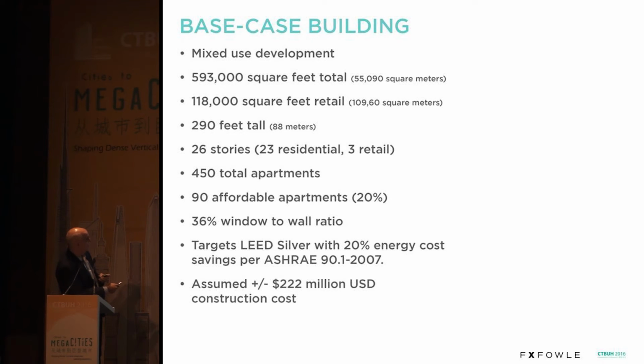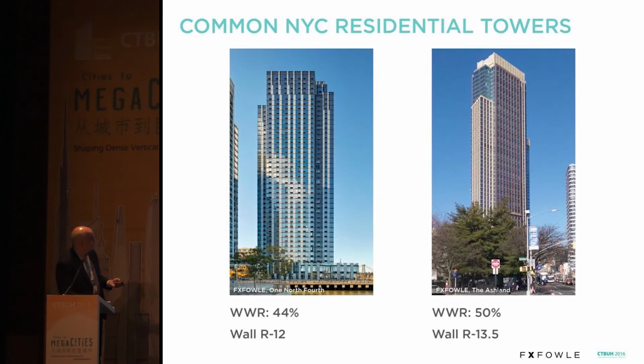450 apartments, 90 are affordable. I already talked about that. And then in terms of its performance, it was LEED Silver with a 20% reduction off of ASHRAE. So it wasn't a horrible building to start with. It wasn't a phenomenal building to start with. It was a good, I would say B plus practice. And that was the construction cost.